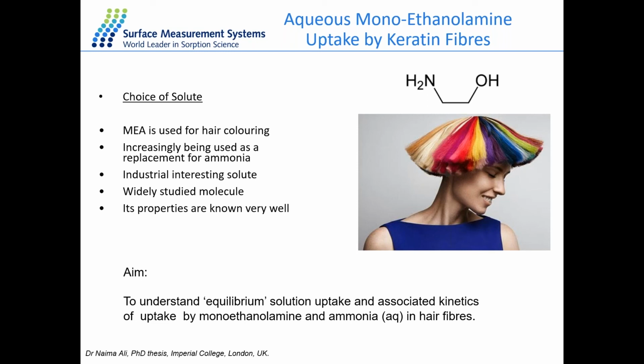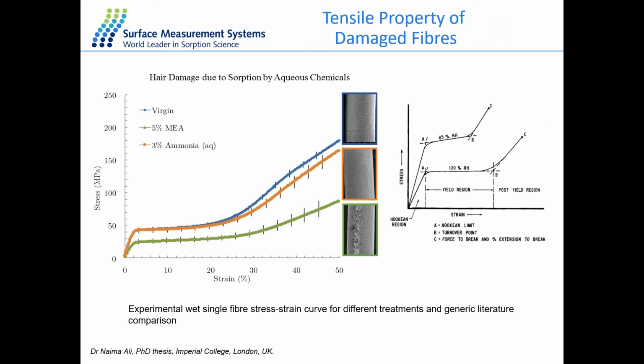And then we are going to mainly focus on DVS experiments and how to measure changes that are specifically applied to the sample after the treatment, for example, with MEA and ammonia itself. We're talking about lower concentrations. So usually we are going to look at about 3 to 5% between ammonia and MEA. So I was speaking exactly about a quick example of wet chemistry.